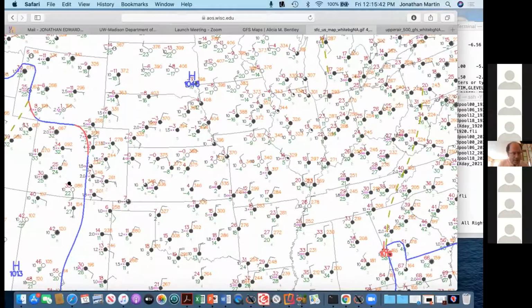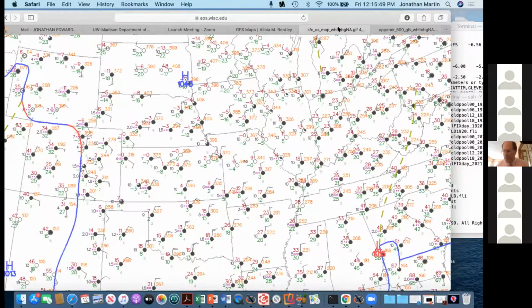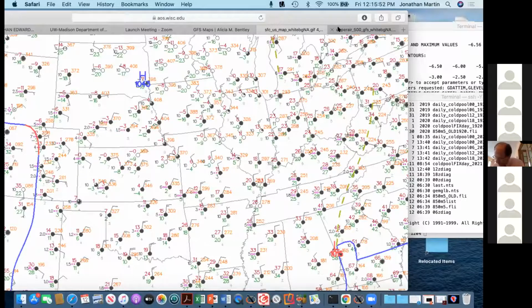And then you can see where the Rocky Mountains are. It's very cold in the plains of Colorado, considerably warmer to the west. So let's now, what was I going to show you next?